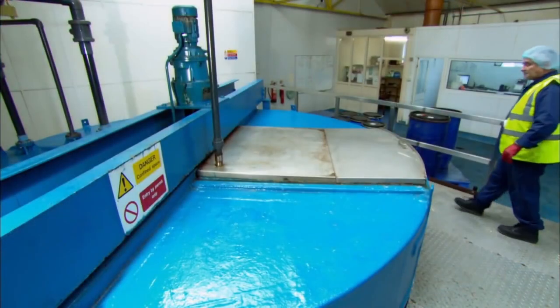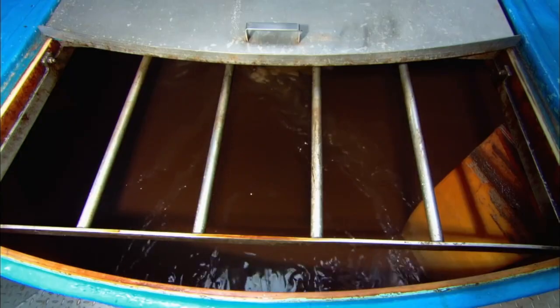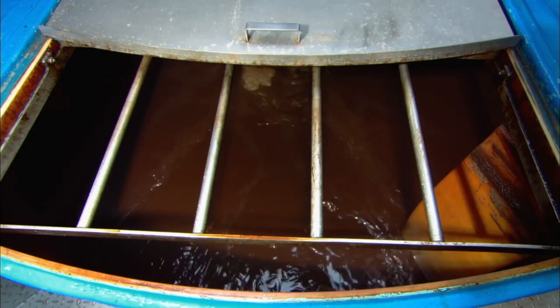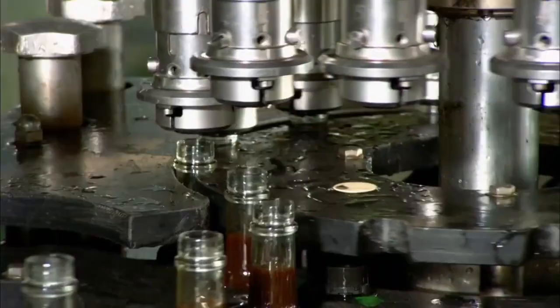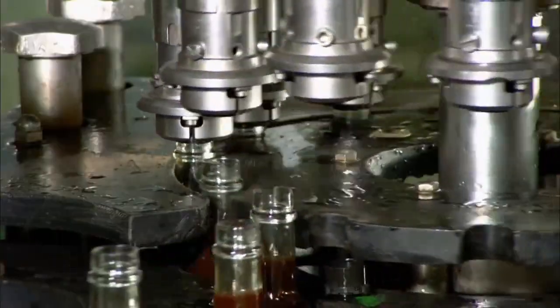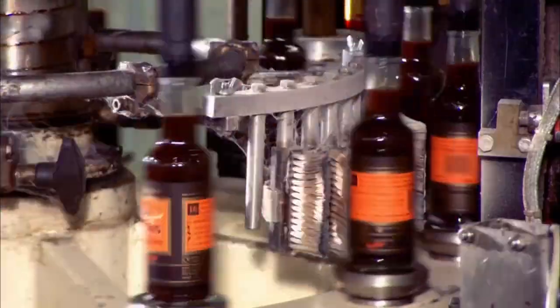From prehistoric sturgeon that take decades to mature to tiny anchovies aging quietly for 18 months, these foods teach us one thing: greatness takes time. Every bite of caviar and every drop of Worcestershire sauce carries a story of tradition, science, and craftsmanship.